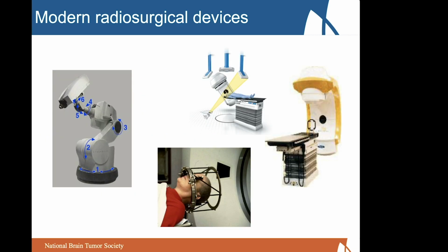back in the 1960s. These are some of the modern devices we use. There's one called a cyberknife, which is a robotic arm actually developed from the automotive industry. And then there are various other approaches for delivering stereotactic radiosurgery using modern standard radiation delivery machines.